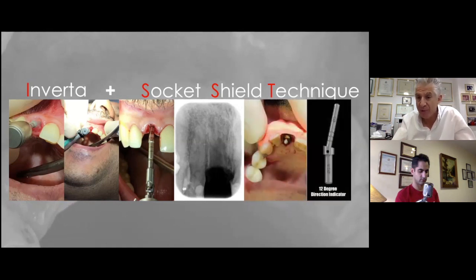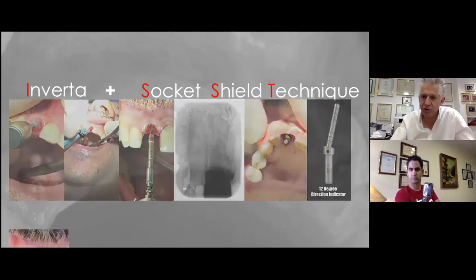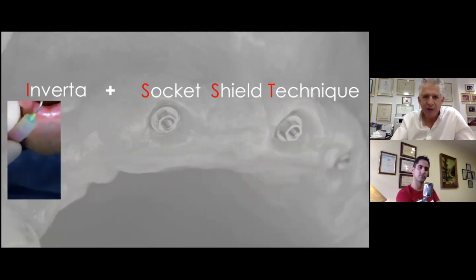And of course, I want to put it slightly deeper than the chamfer that we create at the crest of our root shield. I'm using here a 12 degree direction indicator. This is not a straight direction indicator. It's a 12 degree direction indicator. I'm using it here together with a type of a surgical guide that I make out of impression silicone bite registration material to verify that with 12 degrees, I'm at the right position in the cingulum for screw retention. So now I'm ready to place my implant.